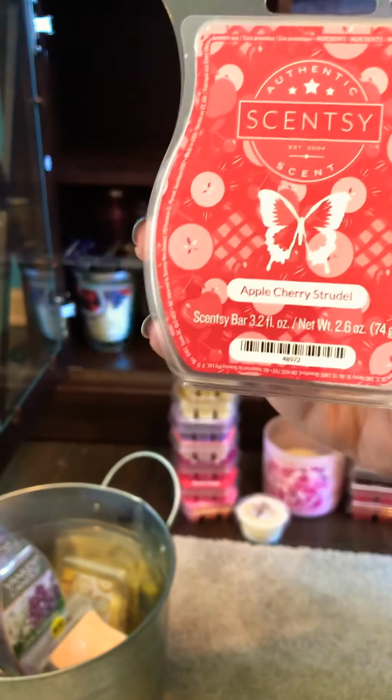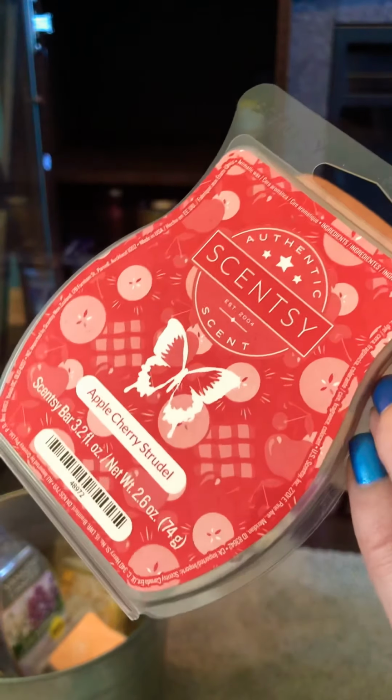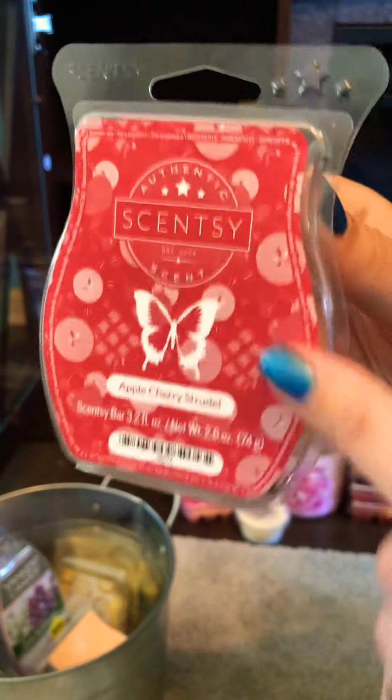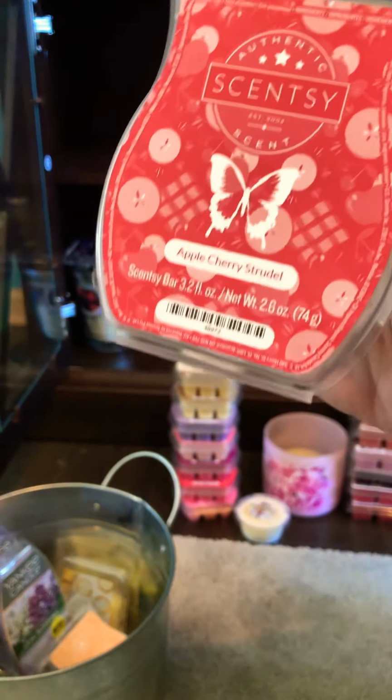Apple cherry strudel. I adore this wax melt, you guys. This is from Scentsy. This is available right now, last I checked. Oh my God, if you remember those little fruit pies in the paper wrappers that we had as kids, that's exactly what this smells like. It smells like a cherry fruit pie. Oh my God, it's so good.